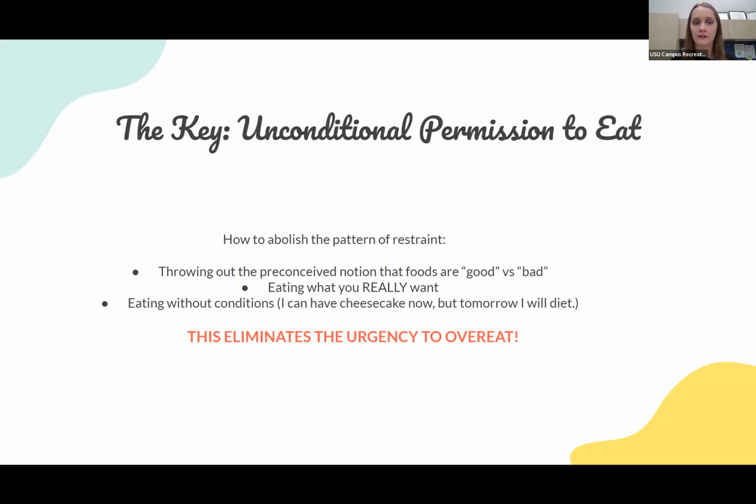to be good again. So eating and removing those conditions and knowing that, hey, I can have cheesecake whenever I want. I might have to go to the store and get it, but it's always going to be available. So you don't obsess or heavily contemplate having that piece of cheesecake. So all of these three really eliminate the urgency to overeat or binge eat, like we've been talking about. So allowing yourself unconditional permission to eat whatever foods that you want.